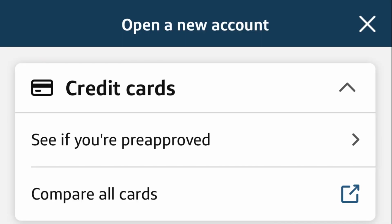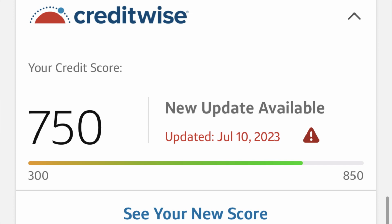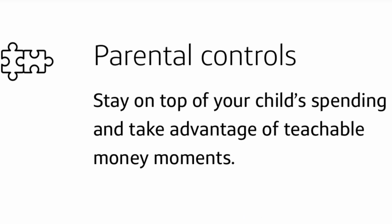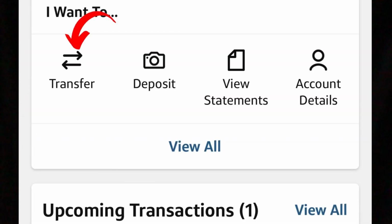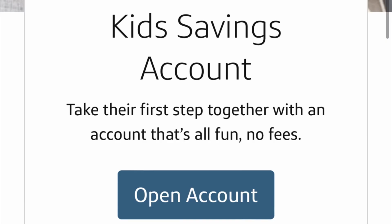You can also get credit cards through Capital One, take out loans, buy CDs, view your credit score. And Capital One also has a checking account for teens that has parental controls. With the Capital One savings account, you earn a high 4.3% APY on money in their savings account. You can easily transfer money to or from savings, as there are currently no transfer limits when it comes to their savings account. Capital One also offers a savings account for kids.